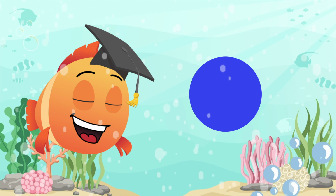Now, let's explore everyday objects in both English and Español! Here's an apple! In Spanish, it's called manzana. Apple, apple. Manzana, manzana. Yay! Muy bien. What about a cat?